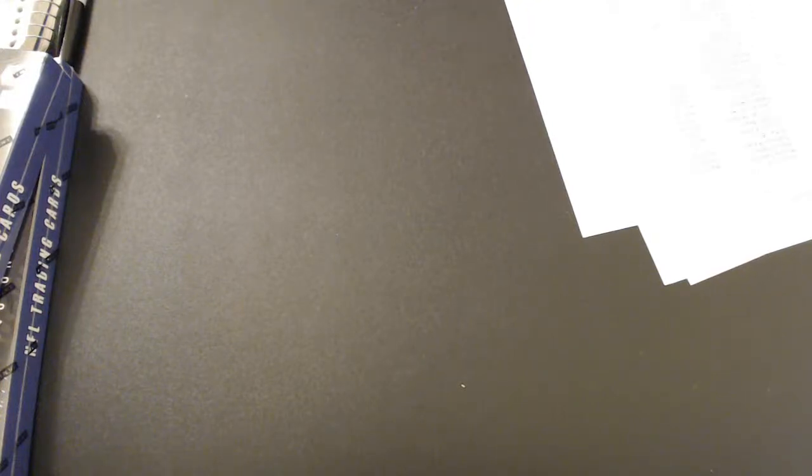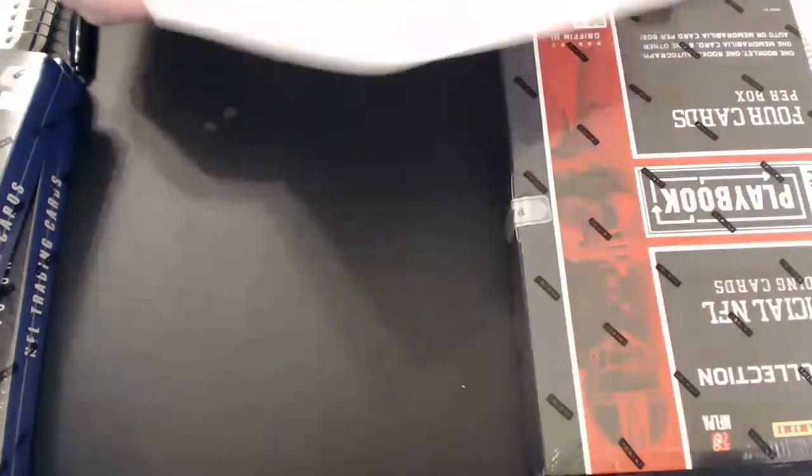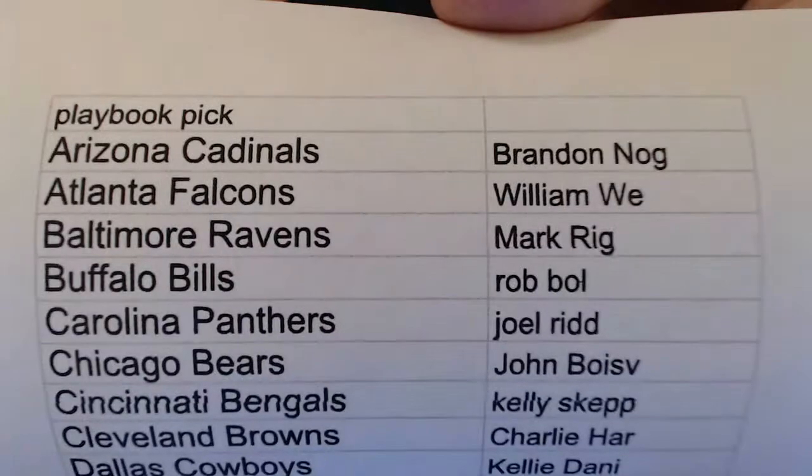That's going to do it for Sterling Two Packer. Next up, let's do some playbook pick a team. 650. Here we go. Good luck, everyone.